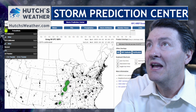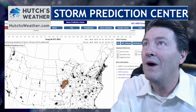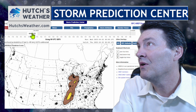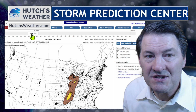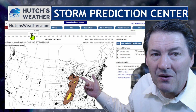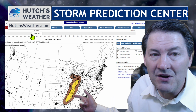So we were just looking at the risk of tornadoes. Now when we look at hail and wind, you'll see this more widespread area where we have that chance of hail today. And now we're looking at a timestamp of your dinner hour. This is 7 p.m. That risk extends all the way up towards southern parts of Michigan, all the way down into Arkansas.